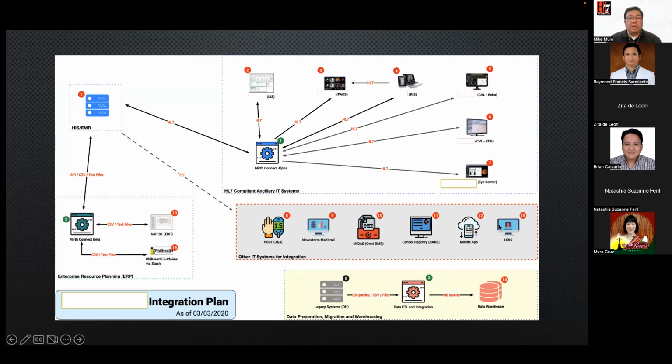But we tried to implement a system na from a HIS, it works with HL7 compliance systems, no? These are the ancillary, the results, no? May laboratory, PACS, RIS, ECHO, ECG, eye center. So all of these were HL7 compliance systems. We integrated with the HIS EMR. However, the reality inside the hospital is not everything is HL7. You need to work with CSV, text files, because you have other data like PhilHealth, ERPs, no? So babato ka dyan. You even have other systems that you don't know how to integrate. Andyan sila. They are silos. No? Sometimes document management system, mga registries, mga mobile apps, even HRS nandito.